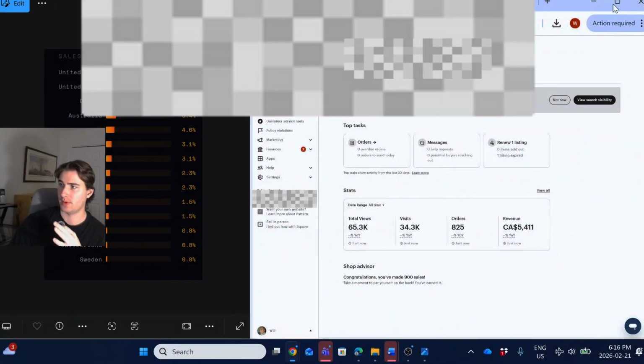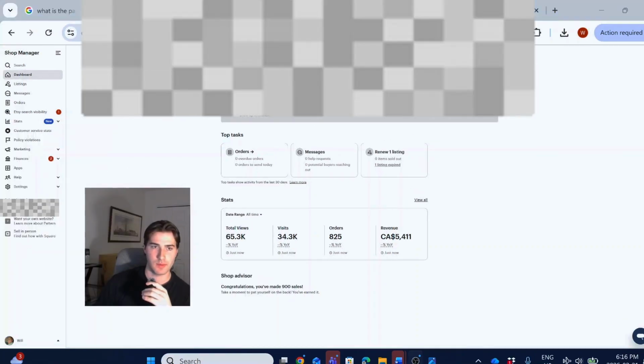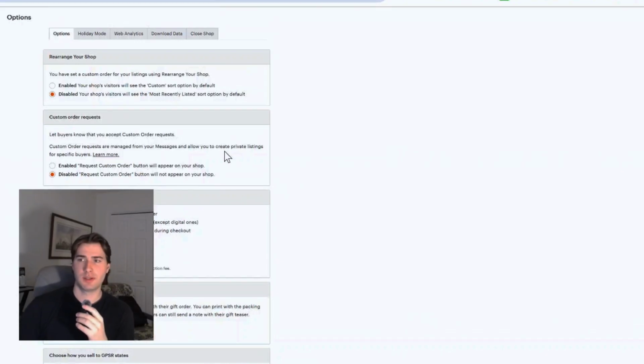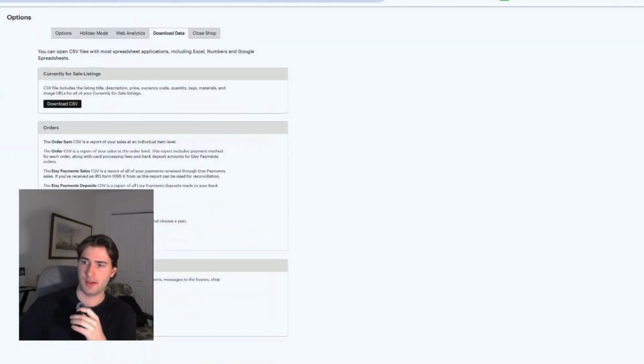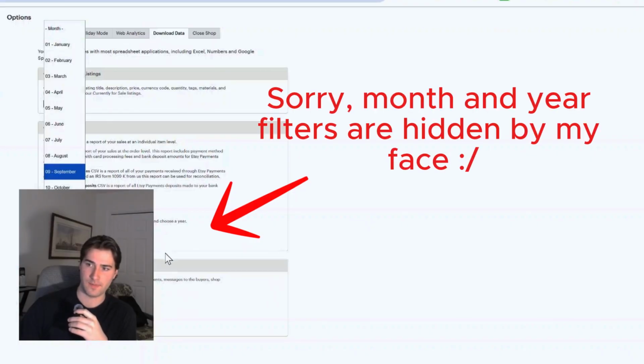If you want to download your data, I'll blur out my shop information again just so I don't get copied. So we go over here to the left. You go into settings. I think you go into options. Sorry again, my monitor's on this side, but the camera's right here. So I'll get better at this over time, but I'm still new to this whole thing. Then you can click at the top, download data, and then you can choose what you want, month, year.